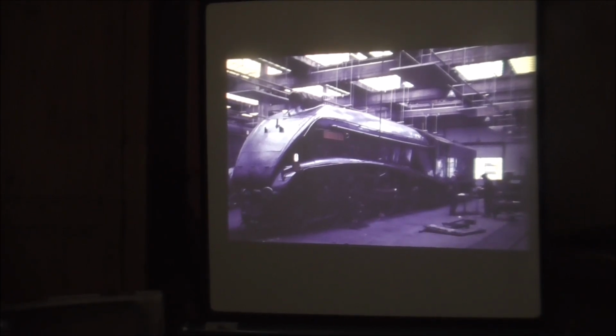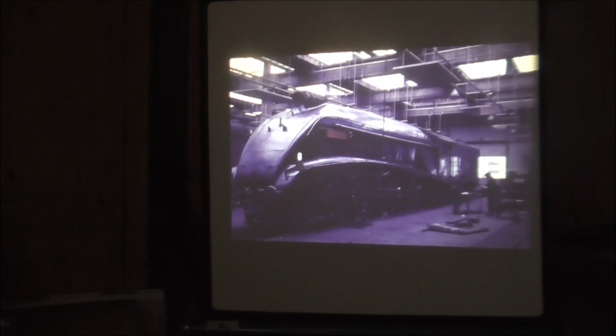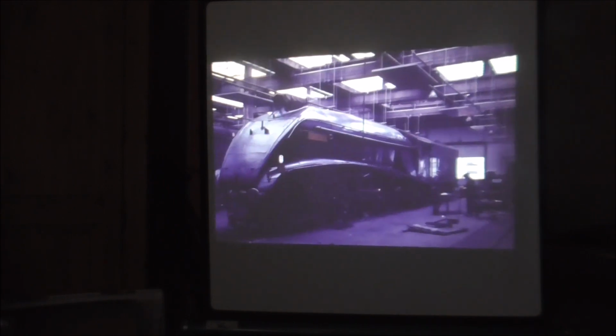So let's continue. So here we have Class A4 Bittern, taken at Doncaster Sheds in 1968, which is number 60019. So that's her in British Railways livery. So there is Bittern again, but I'm showing you her on the other side, at Doncaster Sheds.